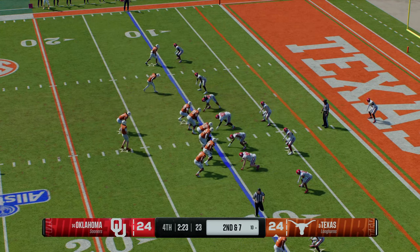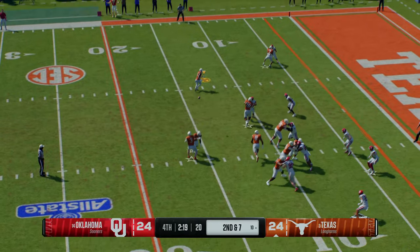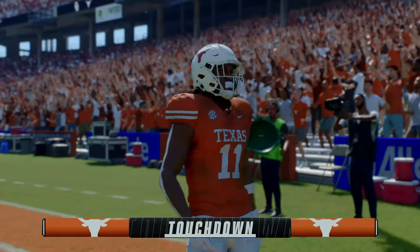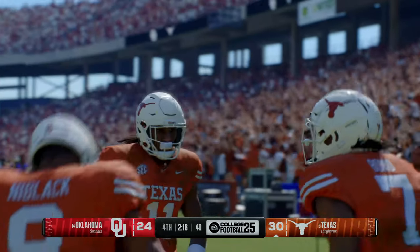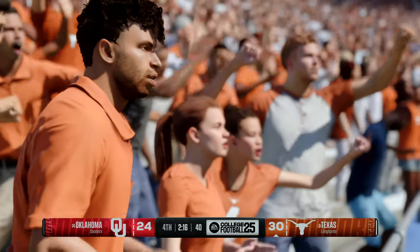Coming to the line on second down, this is important. They want to avoid a third and long. Grab behind the line. It's Bolden. Touchdown, Texas. They jump in front here in the fourth. Well, this is how you start to get rolling. That's two touchdowns so far, and the more he gets fed, the more often he's going to cash in.